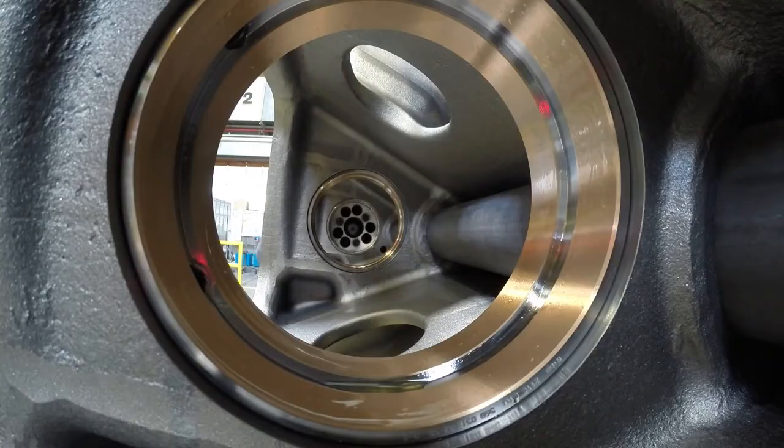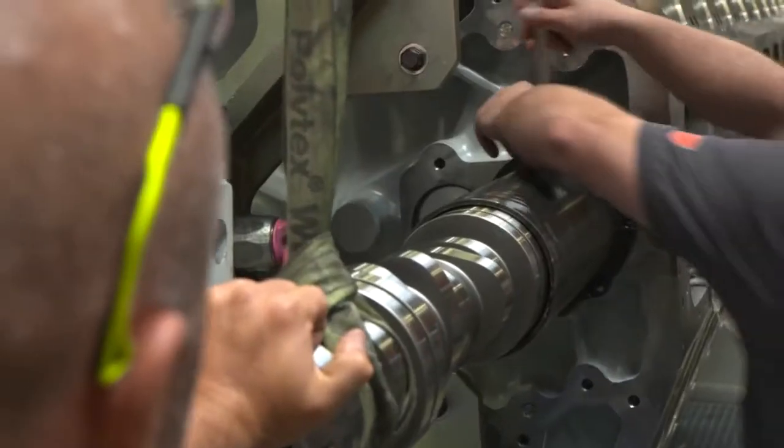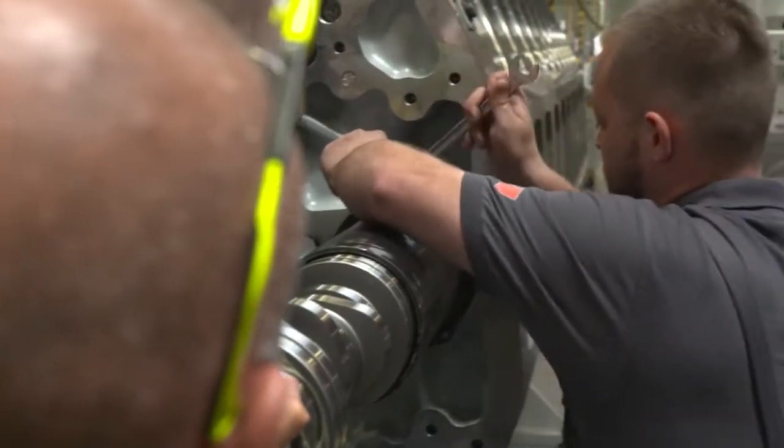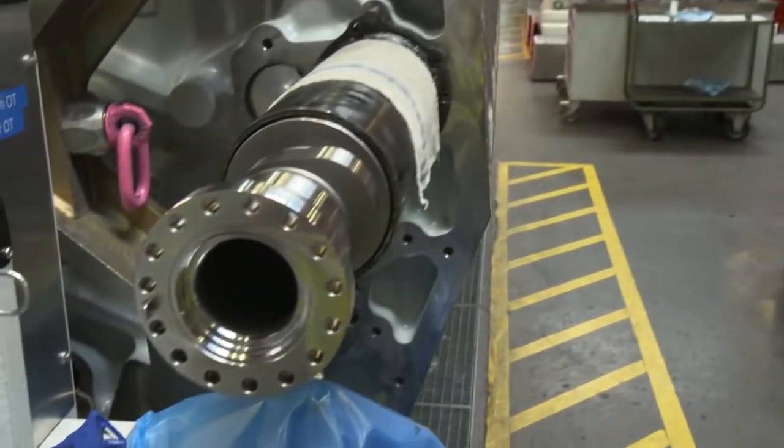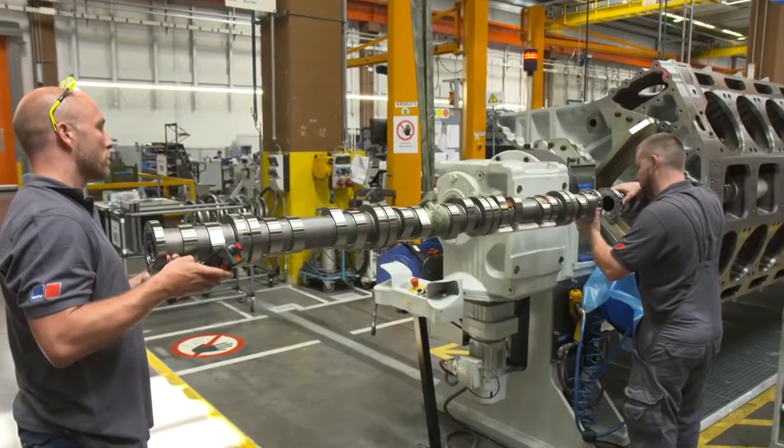The guide neck is now in the channel. The men slowly push it in further. Once again, this is precision work. There is zero room for error. Should something tilt, the engine would be blocked.